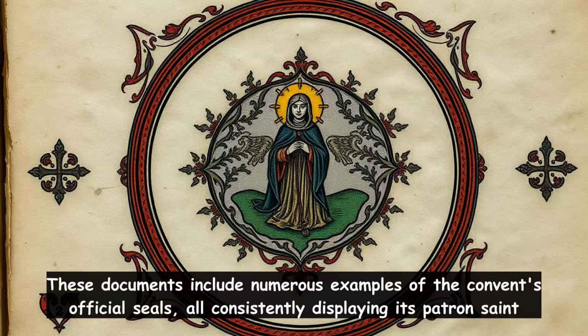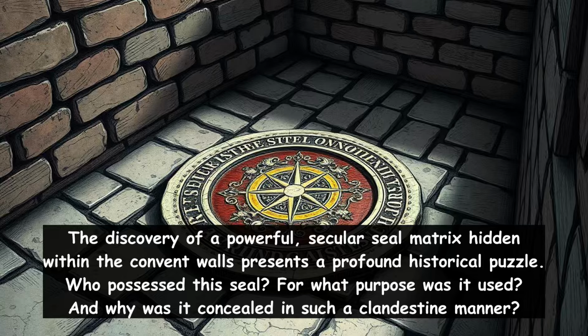These documents include numerous examples of the convent's official seals, all consistently displaying its patron saint. The discovery of a powerful secular seal matrix hidden within the convent walls presents a profound historical puzzle. Who possessed this seal? For what purpose was it used, and why was it concealed in such a clandestine manner?